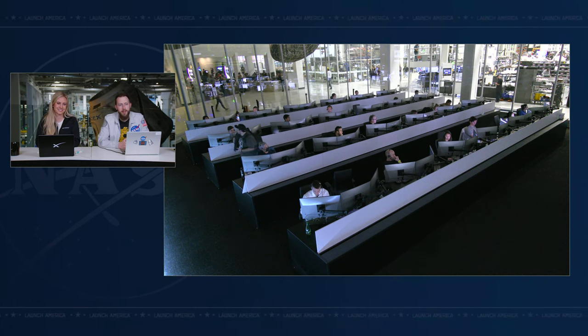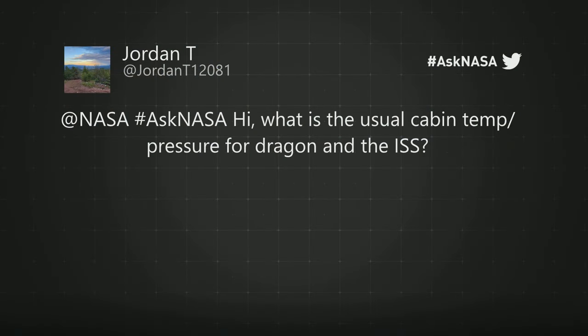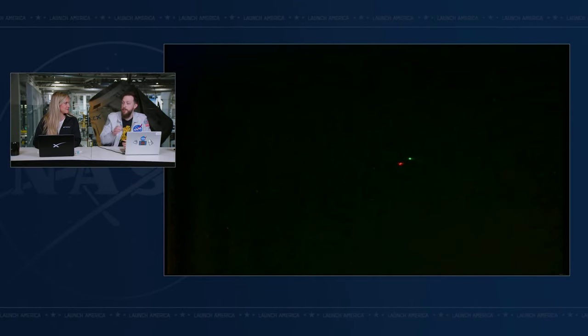Again, we've got another one. I like this question. So this one came in from Jordan T. Wanted to know, what's the usual cabin temp and pressure for Dragon and the space station? And so cabin temp's adjustable based off the crew preference. We actually, a little while after launch, we heard, and it's unusual because the crew can't always just adjust the thermostat on their own, either on Dragon or on the space station. It's actually somebody on the ground who has to control that for station. It's our Ethos console that oversees all of our life support, and it's one of our sys positions in Hawthorne.